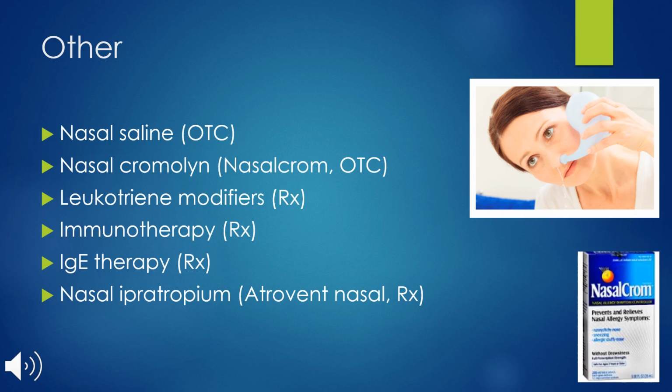I have heard some success with people using it prior to going somewhere where they know that they're going to be stimulated or have allergic rhinitis symptoms, such as if someone is going to go over to someone's house and they're allergic to cats, this person has a cat. If they use this before they go over there, it may decrease some of the sneezing, itching, and rhinorrhea that they may experience during and after that exposure to the allergen.